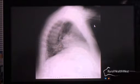Yes. So in that posterior basal segments, you can see that there is something going on down there. Now it's not actual consolidation. You don't see an air bronchogram at all, but there is a process going on, which, in the context of a chronic history of at least several months, you would start to be concerned that this could relate to some form of bronchiectasis or interstitial lung disease or some other chronic process on the chest X-ray.